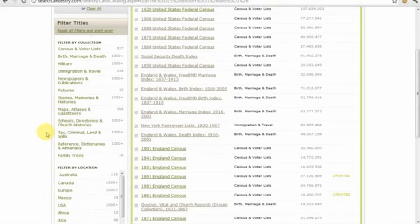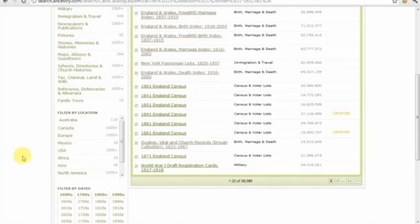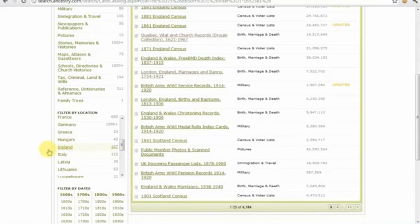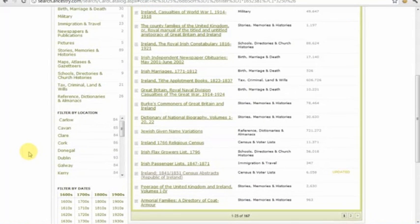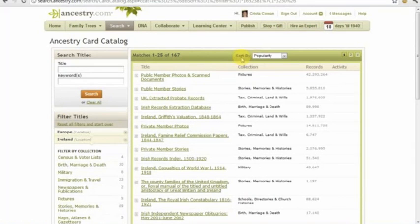Then you have the option here to filter by location. So I'm going to go ahead and click on Europe. And then I'm going to see another list come up here of countries in Europe. I'm going to scroll down to Ireland and click on that. You'll see here it lists 167 databases. When we give you this list, we always sort it by popularity, but I like to change that sometimes. You can sort it by database title. In this case, I'm going to sort it by record count. Put the largest databases at the top of the list.